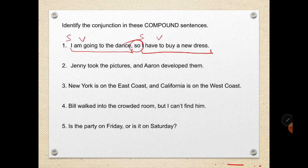To make this very quick, identify the conjunction. The second one is obviously and, the third one is and, the fourth one is but, the last one is or. All of these sentences, if you notice, before the conjunction, you will have this punctuation, which is a comma. You need to have a comma for it to be a compound sentence.